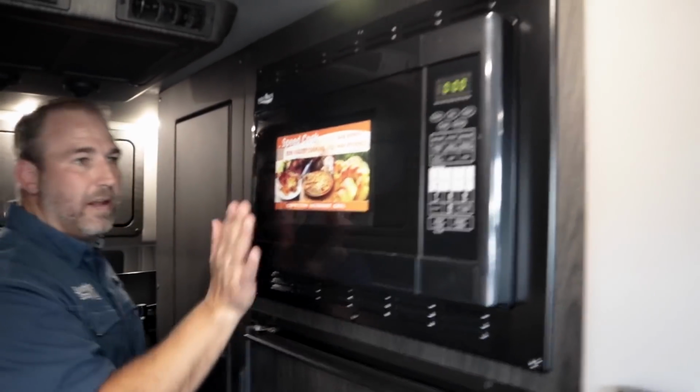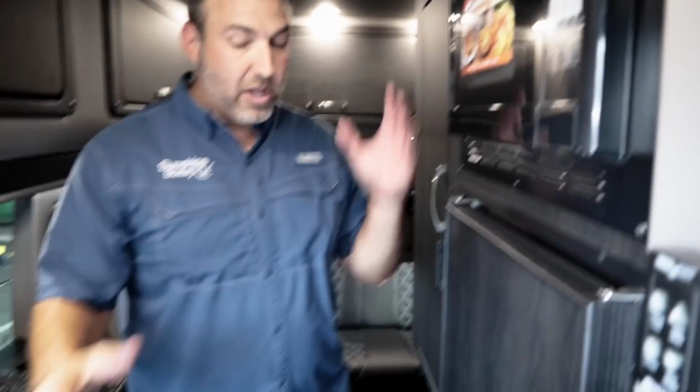There's a convection microwave up here, which is great. So you're not feeling any of the size difference yet. I mean, everything's the exact same.